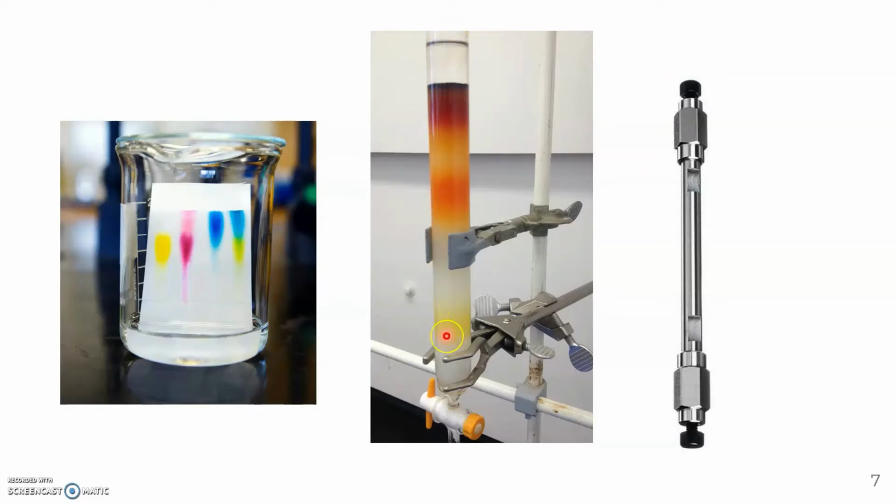And depending on the polarity of the compound, so the same principle, right? Depending on the polarity, it can travel further down or it can just stay up here. But we were able to separate the compounds. And then these compounds come out this end, and we can collect that and run it through another machine to analyze it further.